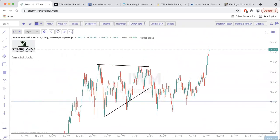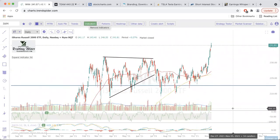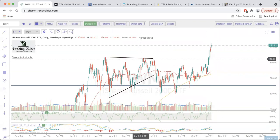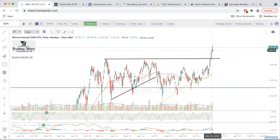IWM, Russell has been doing good. This is the ETF for Russell. If you look at the percent R and the MACD, it has a lot more room to the upside. Okay, so we broke these old highs. The old high is 234.53, and we broke this on volume. Look at this volume, huge volume, right? Last Friday, we moved up again on good size volume. So anything above 243.40, we have room to 250. And anything below this, we would back test 237, 234.